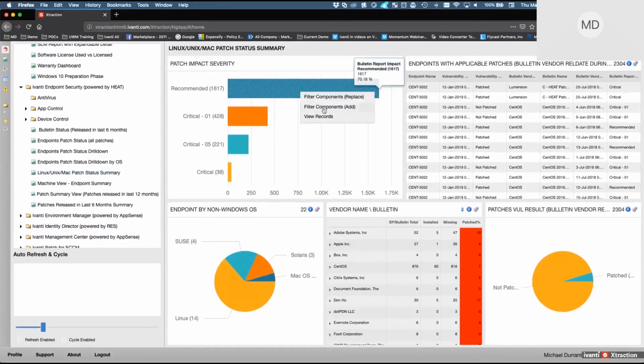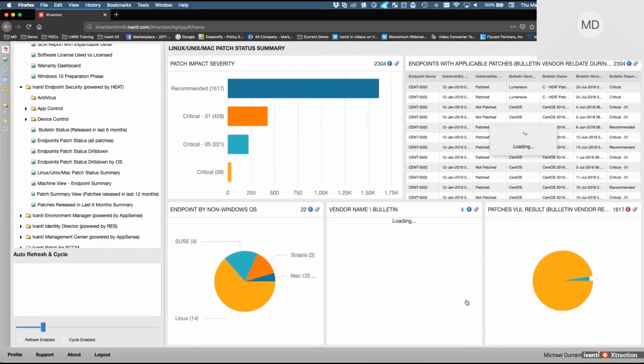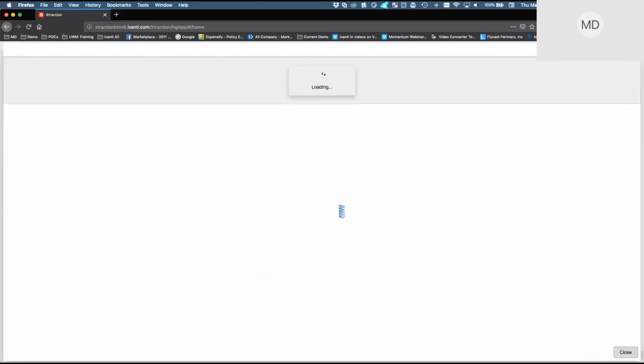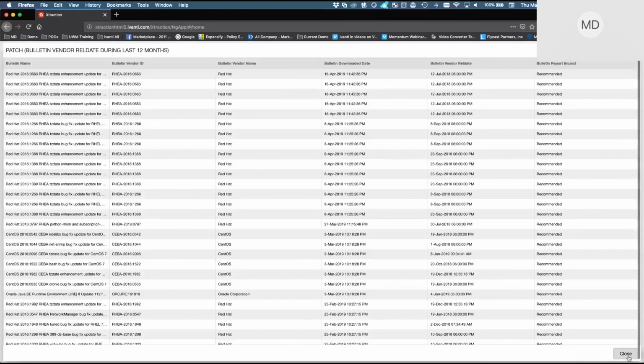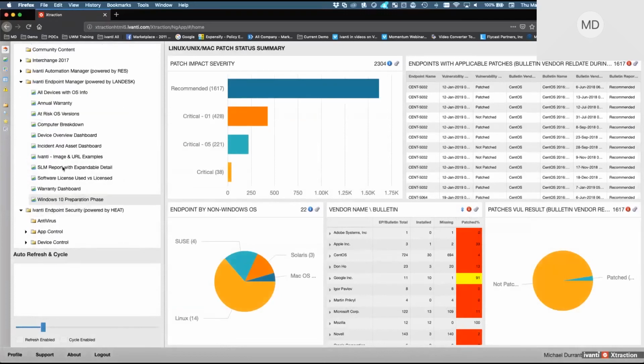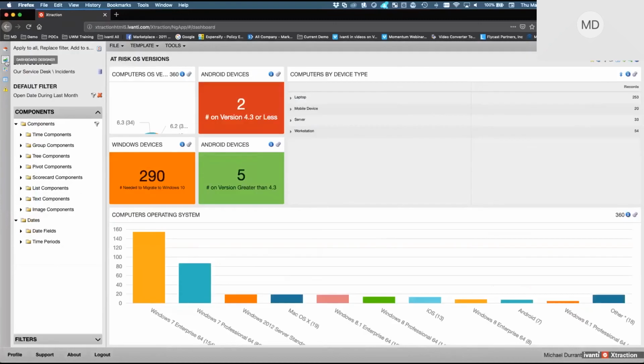I can filter on the components, so the adjacent widgets will filter down to those specific data points that I'm asking it to do. Or just go into the records so I can see all of the records that are associated with that particular data element. Now, these dashboards can be scheduled. They can be presented on large screens for specific audiences. And the configurations of them are pretty easy.